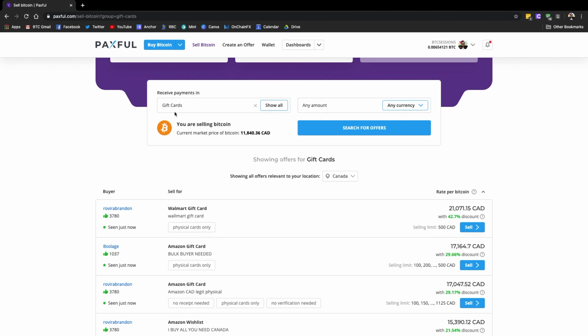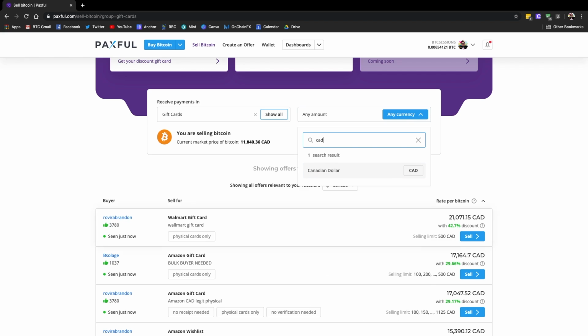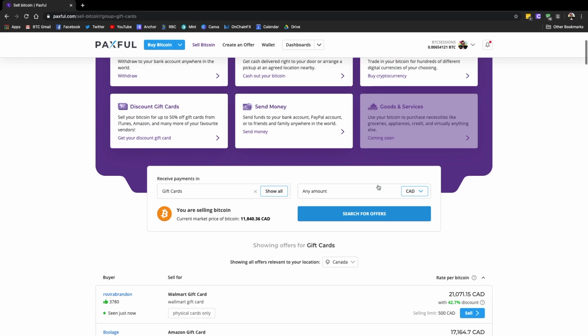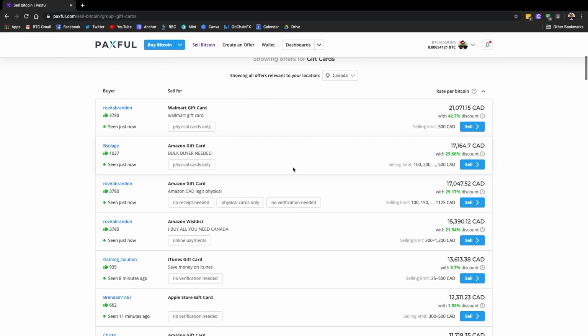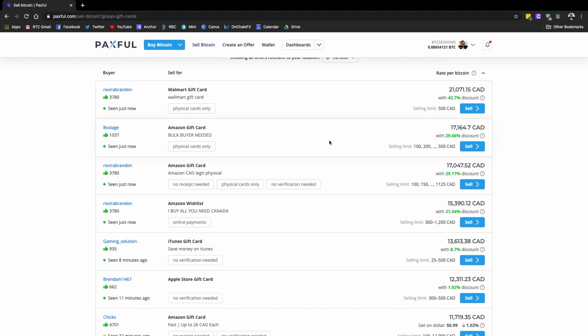Now, let's see here. I can specify Canadian dollars, so maybe I will do that. Canadian dollars, and again, sell and spend. So basically, let's just take a look at a couple of these offers. Like Amazon gift cards, bulk buyers needed.